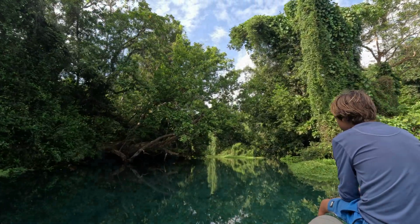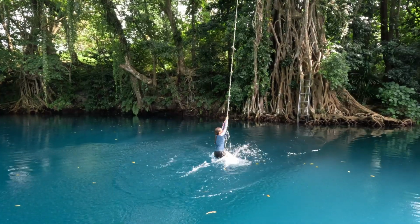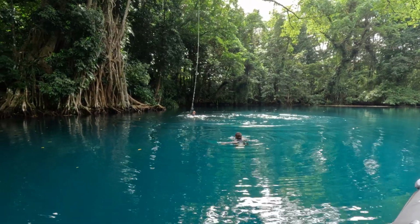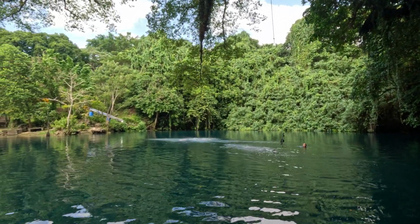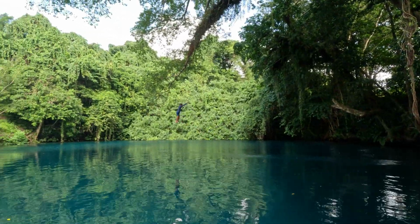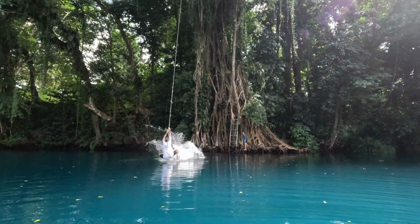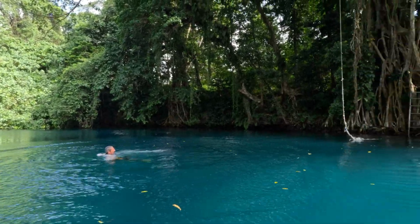Anyway, the geology is really cool, but I'm pretty sure all the kids care about is the rope swing. See, you gotta go from higher. That was like way farther than I thought it was gonna be. That was so fun. That was awesome. Look at how far I made it.